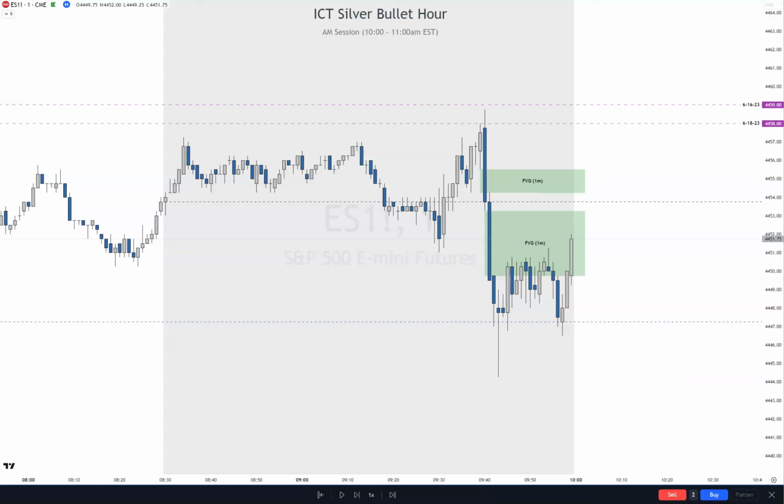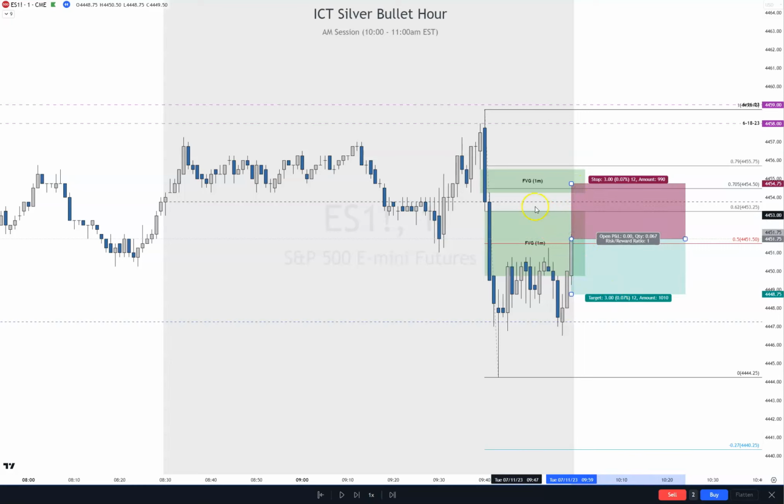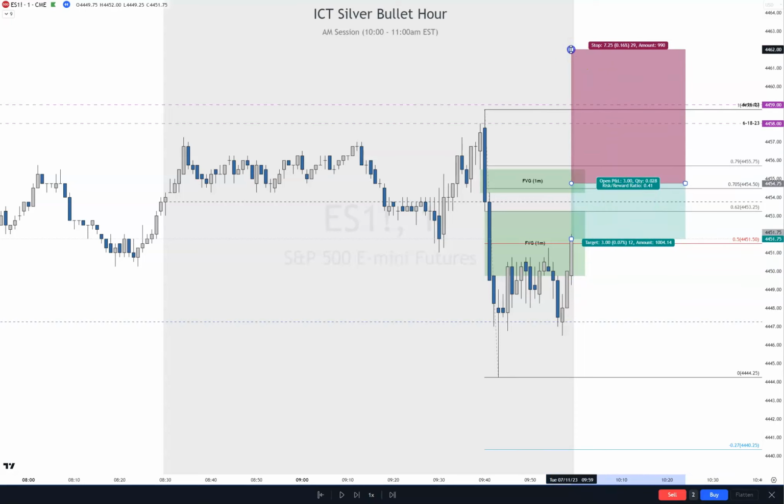Okay, so as you know, I like to make sure that we're selling in a premium and we're buying in a discount. So if we took the fib right here from high to low, we're at equilibrium, so we're in a premium. My stop, because that's the 3 candle pattern, would have to be above this fair value gap, so it would have to be above this high, and that makes my stop 7.25 points or handles, and I am not taking that high of a stop. So for me, it's got to come up in here.